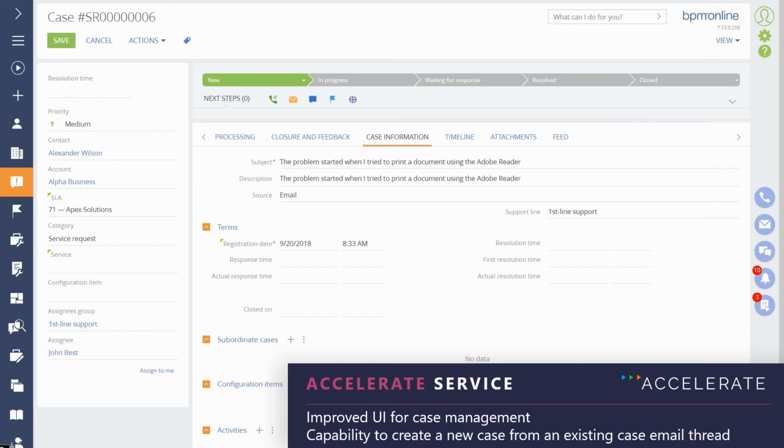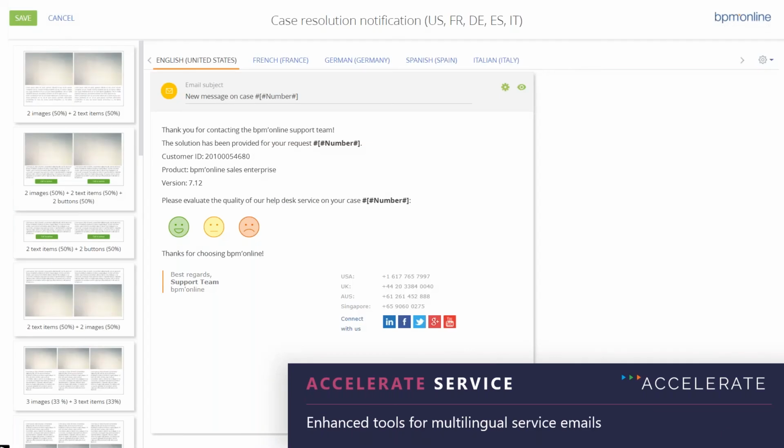So one of the challenges that I see when I speak to customers is that many of them have large distributed service organizations. Are there any new features for organizations like that may have a global service presence?